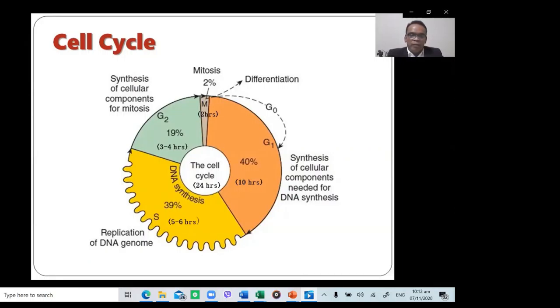Then to S phase, or the replication, or the duplication, of the DNA genome. Then to growth 2 phase, or the G2 phase, where the synthesis of cellular components ready for mitosis occurs. It takes around 3 to 4 hours. Then into mitosis. Mitosis occurs around 2 hours.